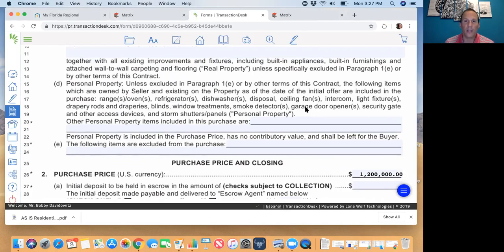Now, if there's anything else that is included in this purchase that's not mentioned in here, for instance, most of the time it will be something like a washer and dryer. A lot of times a seller will take that with them. So if they are including it and they say, no, we're going to leave it here for you, then you might want to put that here because it says other personal property items included in this purchase are, and you would put washer and dryer.